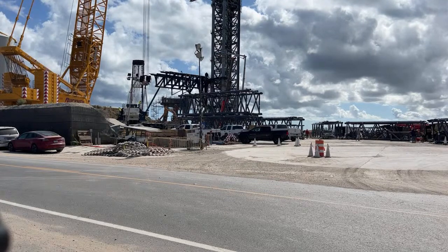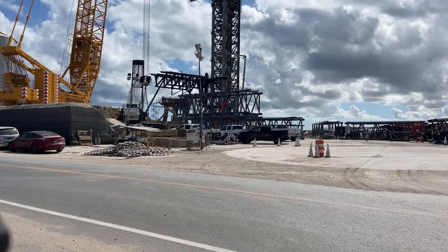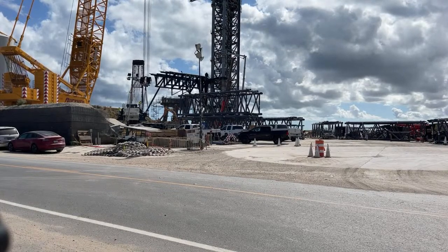All right, they're setting the counterweight on the crane. This is the first set of counterweights. Good deal.